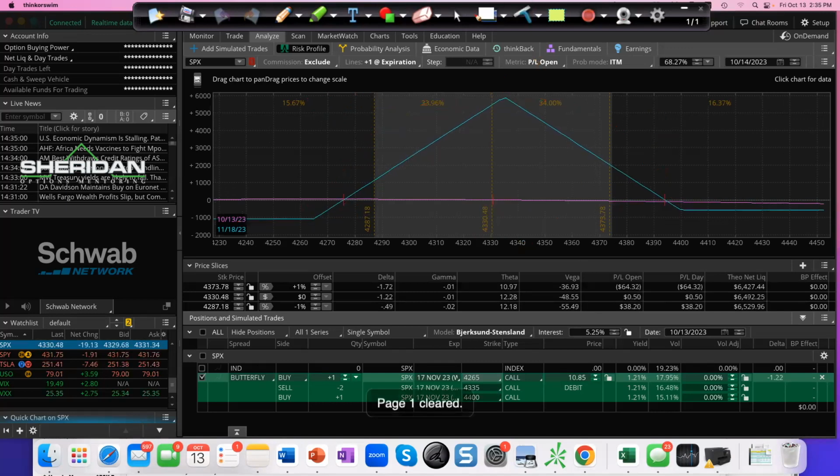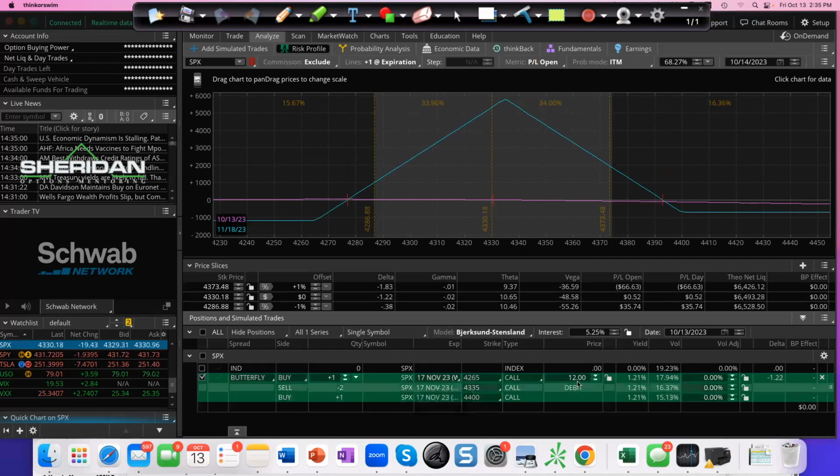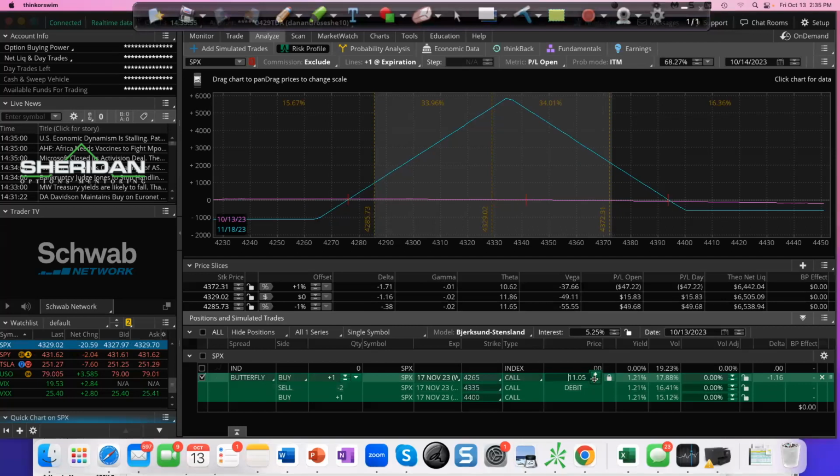So if you look at that, what does that mean in English? If we pay for this spread, let's say we pay around 11 bucks, it'd be $1,100. That's your risk.